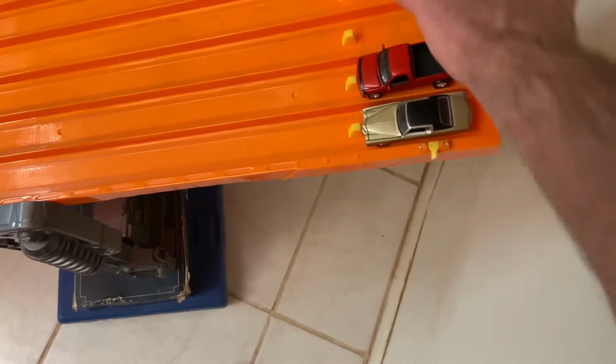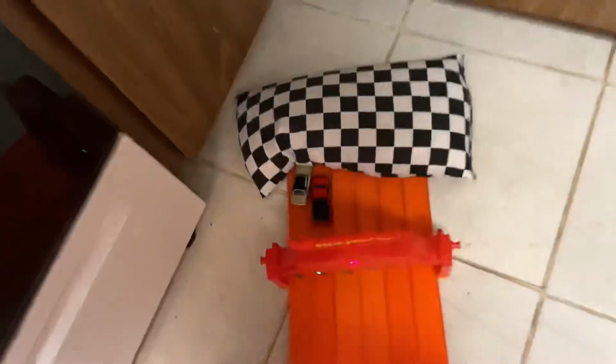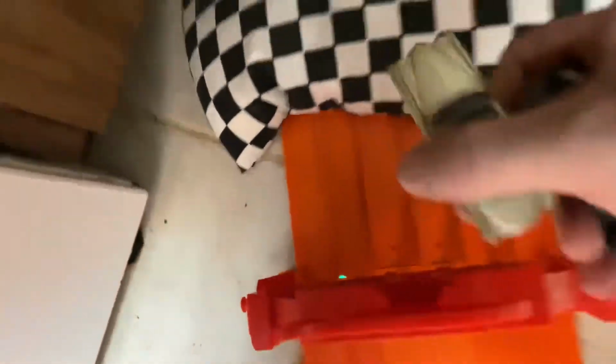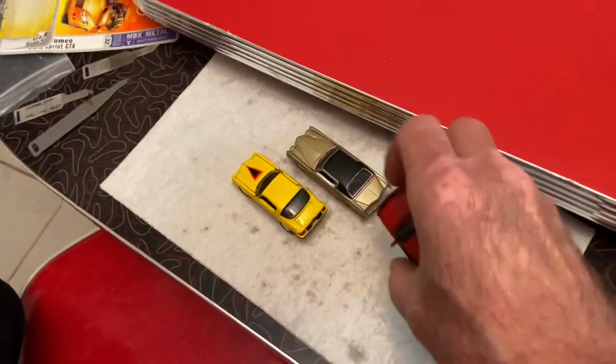See what happens. Ready, set, go. Truck drove around him. Okay. It's a no go. No go.